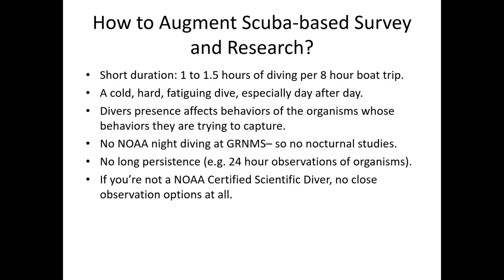So the idea was to see how we could augment scuba-based research and surveys, keep the divers safer, and just make it a little easier for them. One of the problems with it is that you get about an hour to an hour and a half of diving at 70 feet just because of decompression rules.